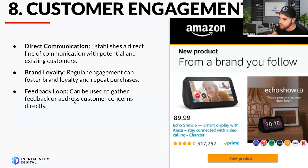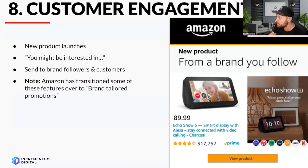And it's called customer engagement. It's great for followers. So you can send to brand followers and customers. So the more followers you have, the better. And Amazon has transitioned some of these features over to brand tailored promotions.